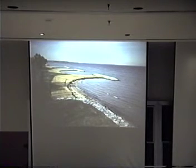Is breakwater. Now, breakwater is designed to be out in the water. It's designed to do exactly what it says. You put it out in the water, and you allow waves to break on it. So you're dissipating the wave energy offshore rather than on the beach. That creates an area of quiet water behind it where sand can be deposited.